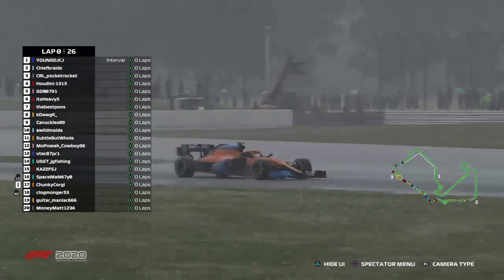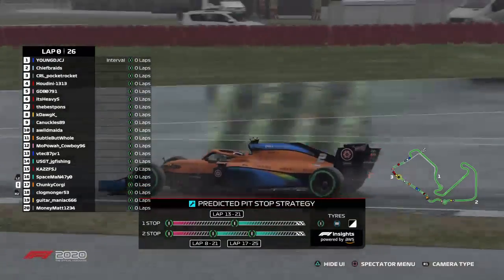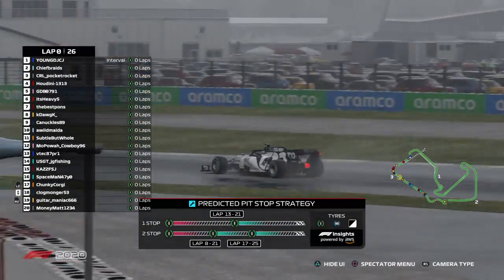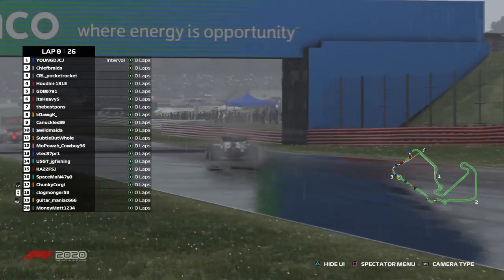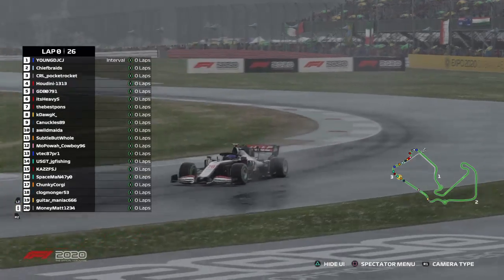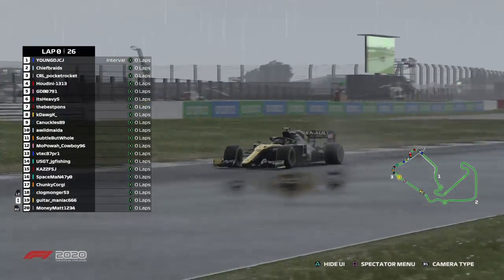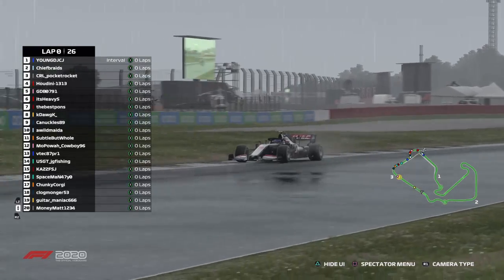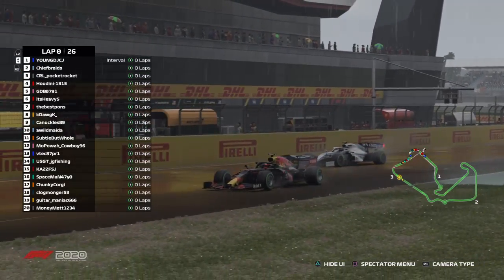Spaceman in 16th, Chunky Corgi, the second of two McLarens here in 18th. Clogmonger is in, Chunky Corgi's in 17th, because Clogmonger is going to be in 18th, with Guitar Maniac in 19th, and Money Matt rounding out the grid order here in P20 as they are a little bit further behind the pack. You can see young DJ CJ just taking his position on the grid.